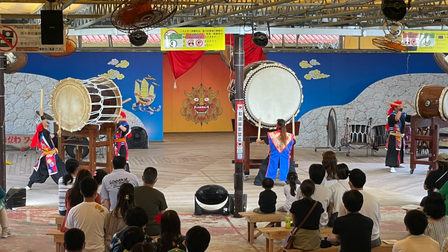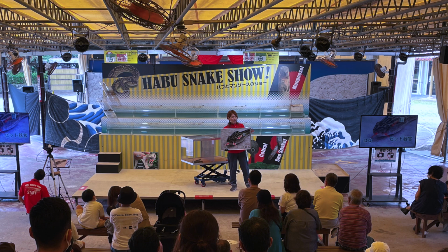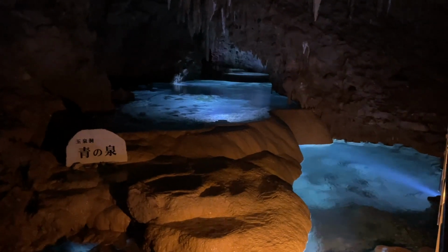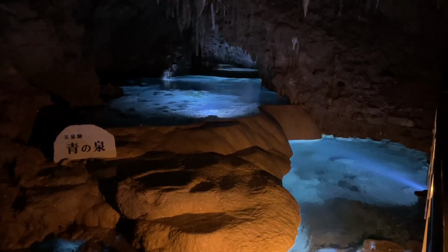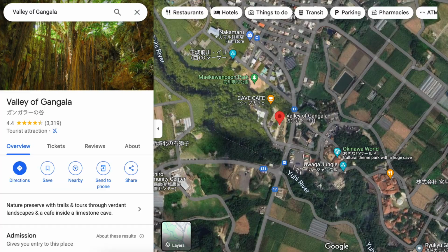So several times a day, they have traditional Isa drum shows as well as a Habu snake show. They have lots of local craft experiences, and they have a really, really large cave that you can walk through, which is really cool. I think you can easily spend a good chunk of the afternoon here. Their website recommends 3 to 5 hours, which is a little bit long to me, but definitely like 2 to 3.